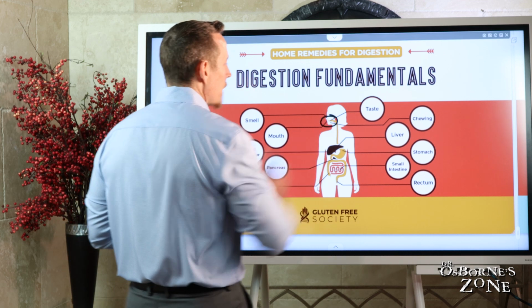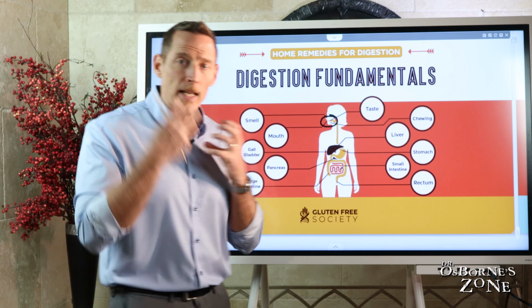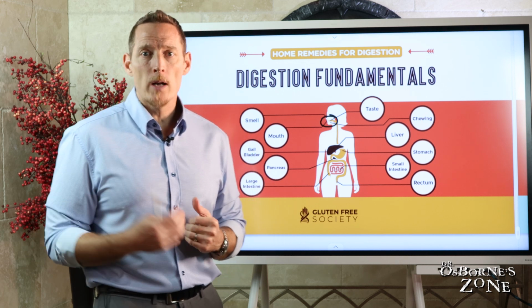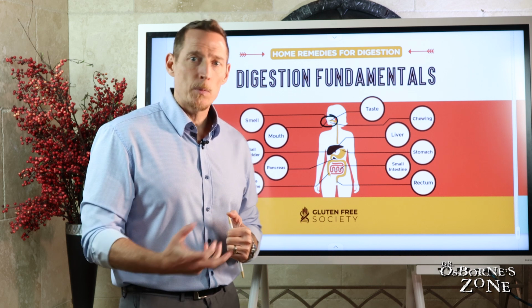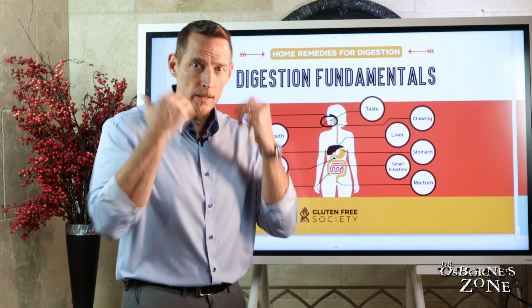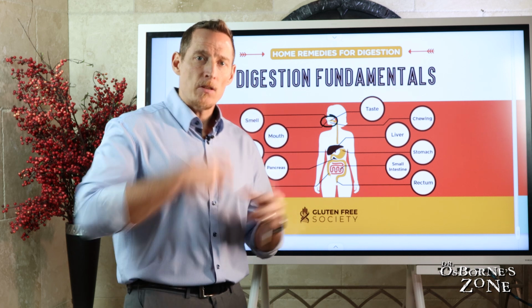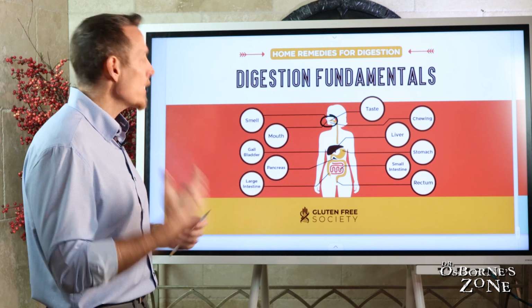This is where we begin the digestive process by secreting digestive enzymes. We've got different glands in the mouth. The submandibular and parotid glands secrete amylase, which is an enzyme that helps us begin to break down carbohydrates. We also have teeth, if you've got them, right? They chew the food, and that physical, mechanical action of chewing starts to break down the food physically.